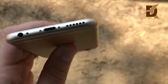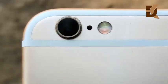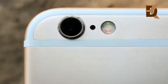On the whole though, pulling out an iPhone 6 today, you cannot really tell if it's a 7 or an 8. So this design has held up very well over the past 3 years.